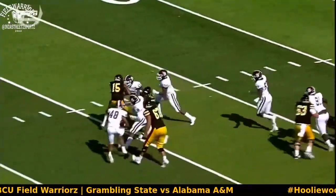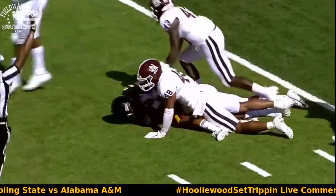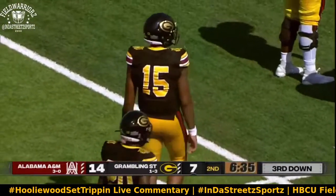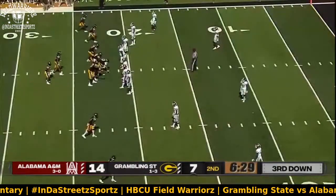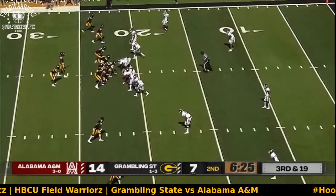Watch this. There's Bruton trying to pick up one. There's 1, 2, 3, 4, all having a party on the quarterback. Jabron McNeil, one of the Bulldogs in the backfield, but really the young quarterback never really had a chance on that one. You talk about overloading a side and bringing everybody, and that's what we saw right there. So now it's a third down for the Grambling Tigers.